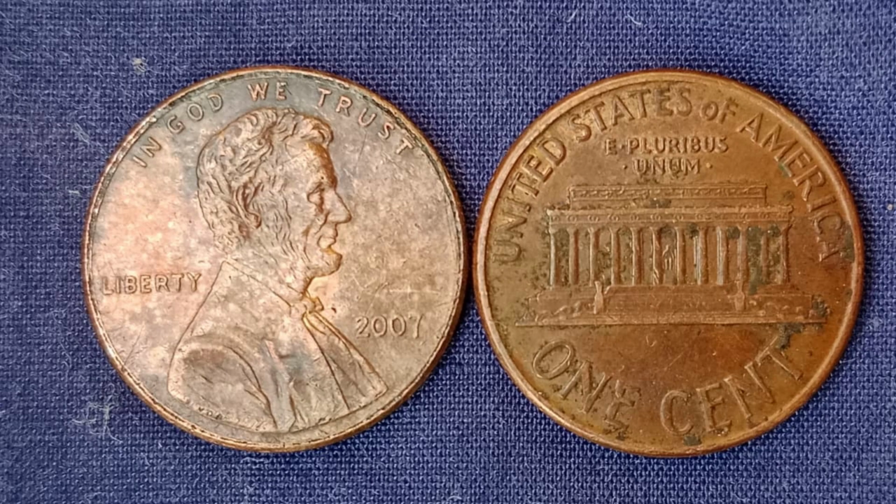This coin's story begins in the Denver Mint, where billions of pennies were struck that year using modern high-speed presses and advanced quality control systems designed to minimize human error. Yet somehow, through a perfect storm of machine malfunction, human oversight, and material mix-ups, one extraordinary specimen emerged that would later become the stuff of legends.